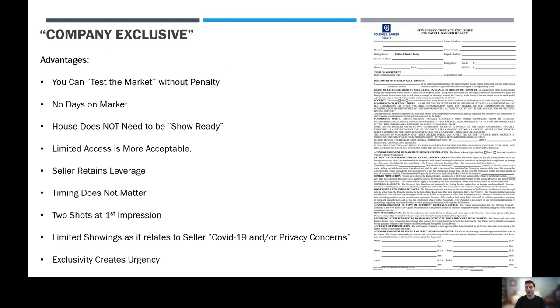You do get two shots at a first impression with an exclusive, because you can put it out there to all the buyers that are working with Coldwell Banker, let's say, which is about a third of the market.